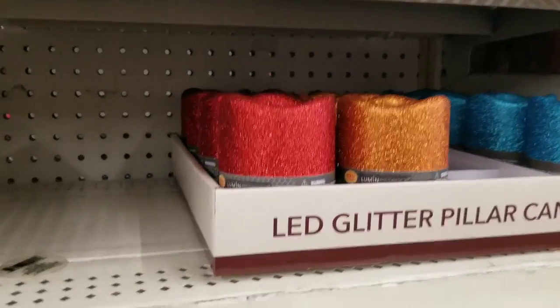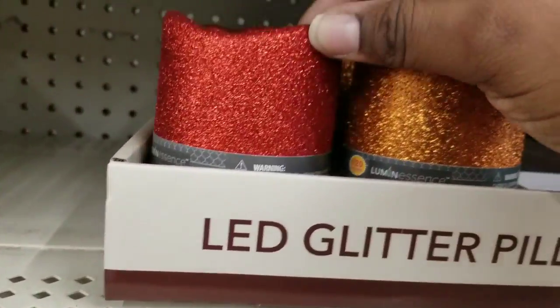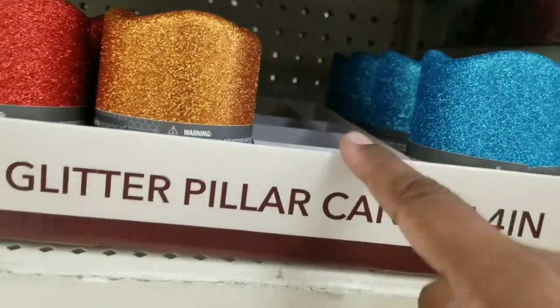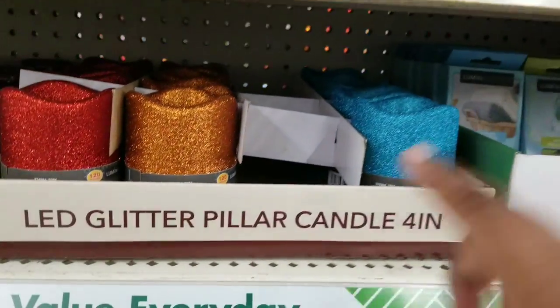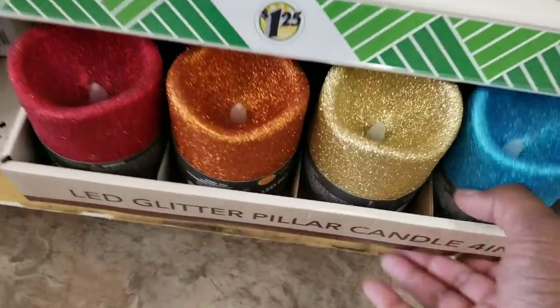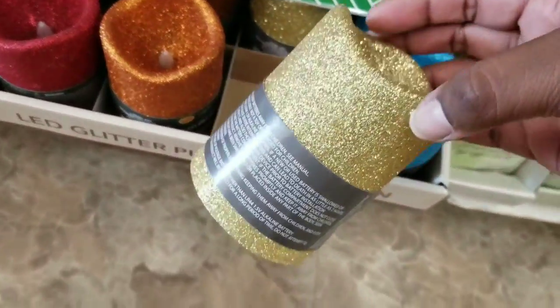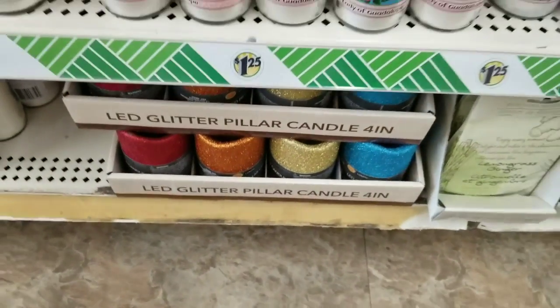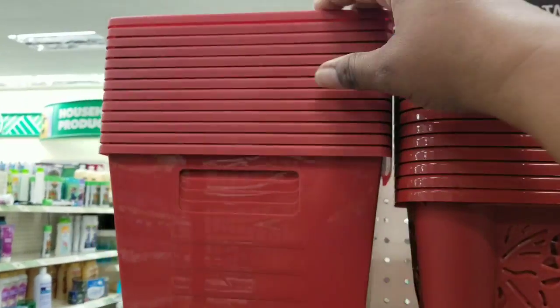They also have these. Look at these glitter LED candles. I've never seen these before. I did see red, orange, and blue. You could see one of the colors was missing, so somebody swapped up all of those colors. But at another Dollar Tree, I saw that that color was gold. So you see that the gold is selling fast. Definitely get your choice pick fast.